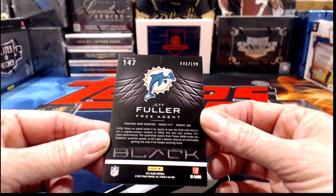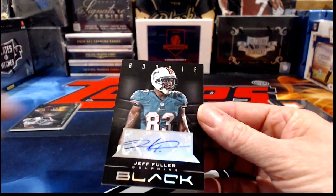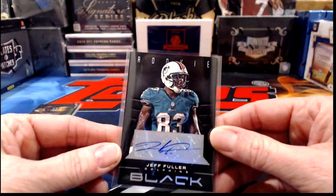This is followed by Jeff Fuller, numbered to 199 for the Dolphins. That one is a sticker auto.